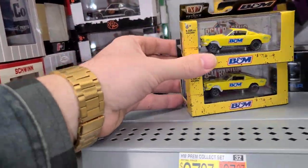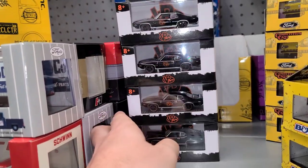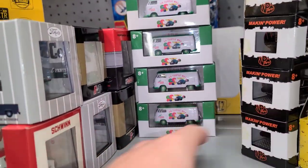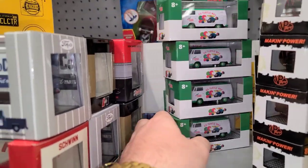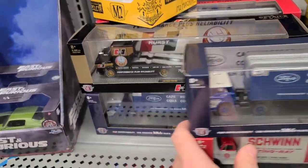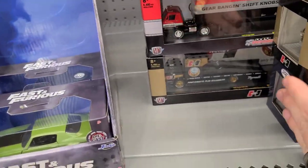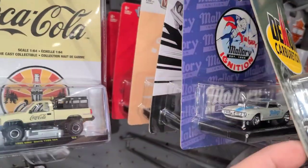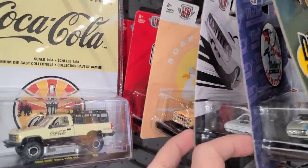B&M Mustang Gasser. Some VP Racing. Don't see anything different on those. And the Go Turtle Wax. All the same. All right, these larger M2s are all the same ones we've seen here. Nothing chasey or shiny or anything. They got some M2s up here. This store is M2 crazy.